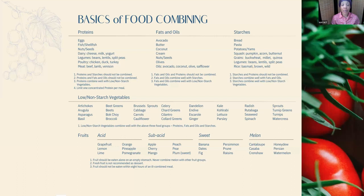So we have a saying that when it comes to fruit, you should eat it alone or leave it alone, meaning leave fruit alone. Again, it's all about the water content and how quickly that fruit moves through your body, okay? So it should be consumed on an empty stomach as opposed to eating it with a meal, okay?